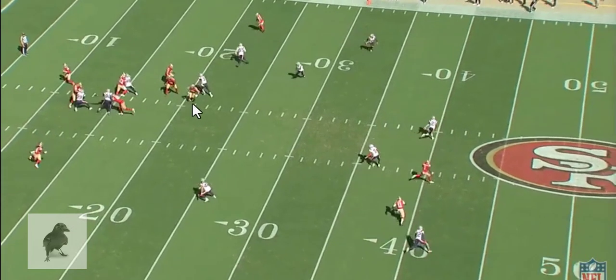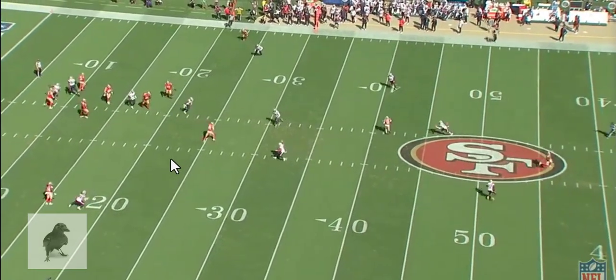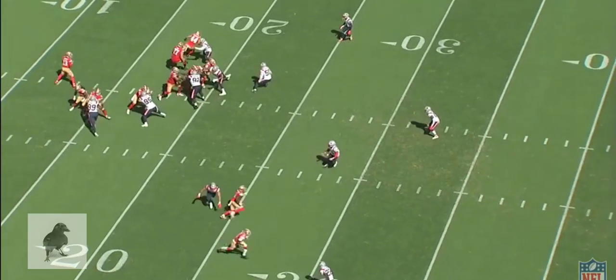But he knows Kittle's going to disengage. And watch what he does, because he just calmly comes back. There's Kittle wide open in the middle of the field. Gets 11 yards, first down on the play. Look at it all the way through.